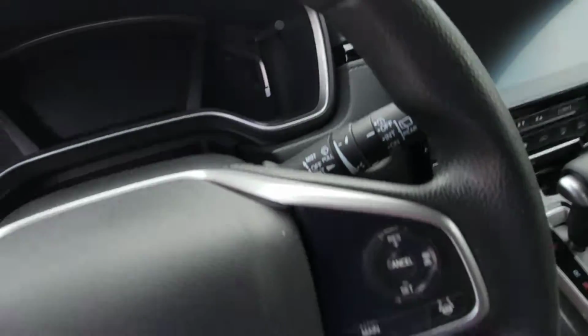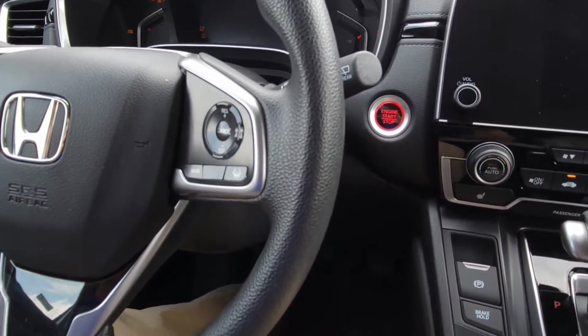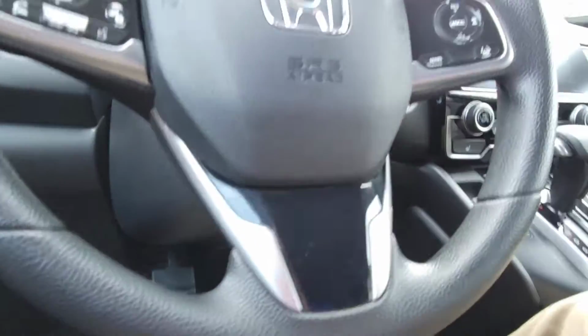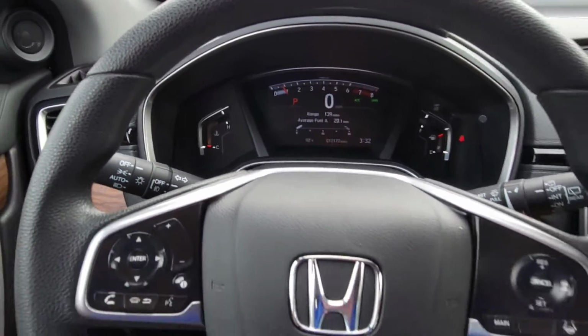It's going to be a push button start, so as you get into the vehicle, make sure you have the key fob with you. Put your foot down on the brake and hit the start button and watch everything light up. Now down below, you have a release for the steering wheel. Go pull that out. It's going to be a telescope, so it goes in and out, up and down. So go ahead and adjust it as you see fit.